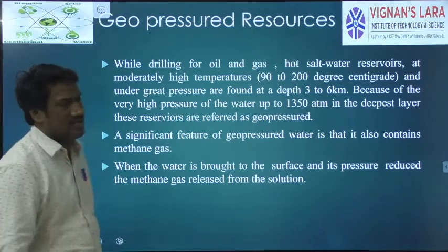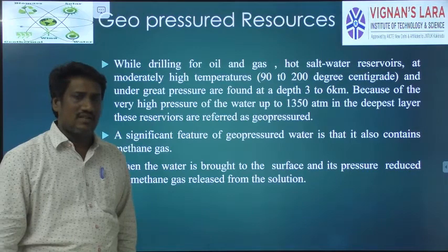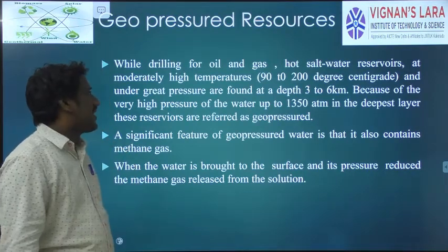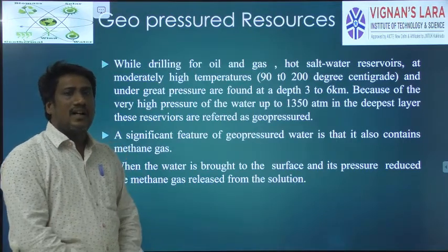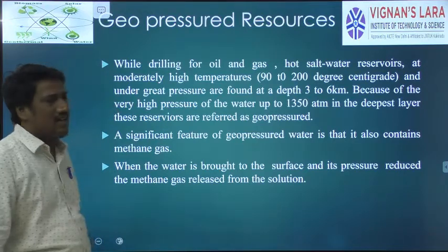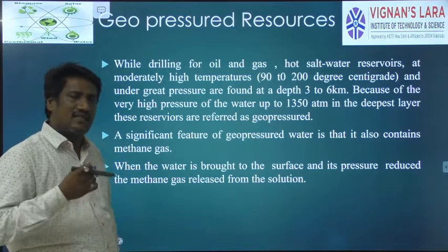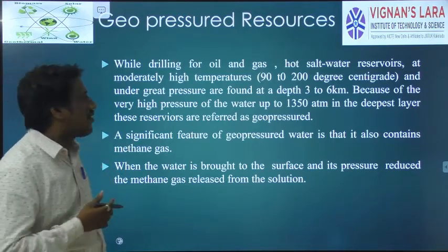Coming to another resource. Till now we have seen the hydrothermal resources. Next one will be geopressured resources. What are geopressured resources? While drilling for oil and gas in Gulf countries, they find hot salt water reservoirs.